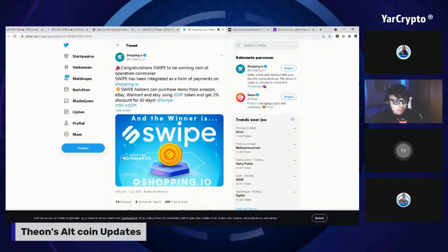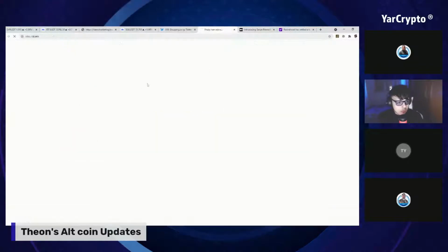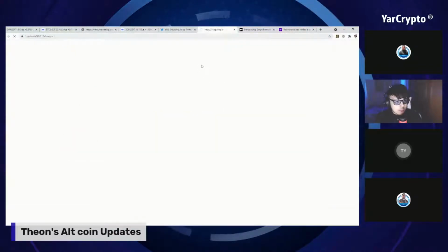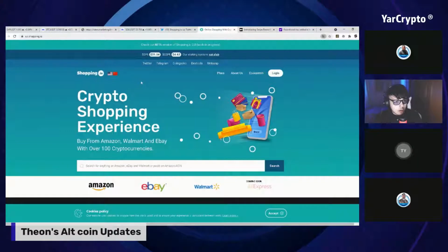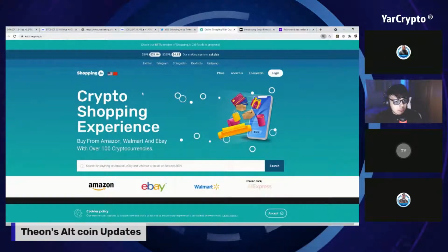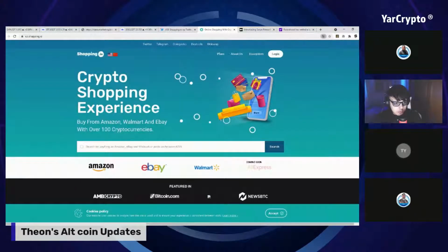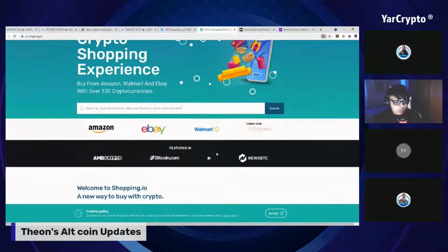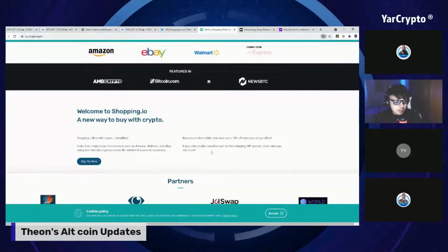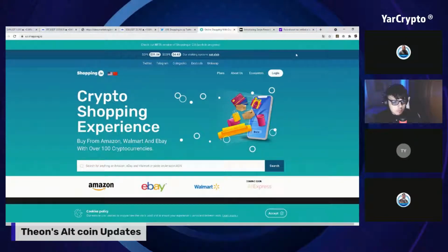I think it has been integrated as a form of payment on shopping.io. So I think if you shop on this website, I'll press it. I haven't visited this website myself yet, but as I can see, it's basically a website where you can use crypto as a form of payment. It lets you use your cryptocurrency on Amazon, eBay, Walmart, and AliExpress coming soon. I don't know if you guys know AliExpress, you can build a computer, in quotation marks, actually. So really interesting. 2% back for 30 days.